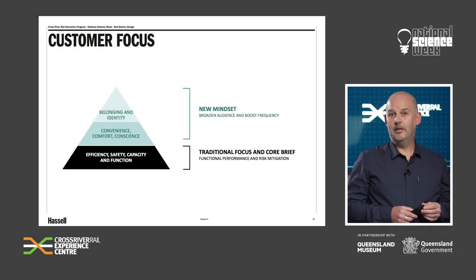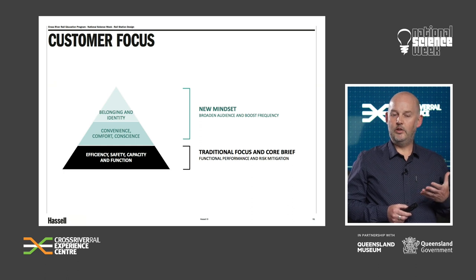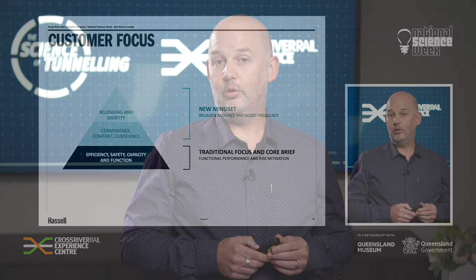The thing that's really pertinent to us on this project and something that really excites me about my involvement is the way that we talk about and the way we deal with customer. We bring a different mindset and a different level of thinking to what are usually engineering-led and dominated infrastructure projects. So everything that we are trying to do in our work is trying to elevate the user experience and the importance of the customer, because at the end of the day, we need to grow patronage. We need to make these projects successful at a different level.